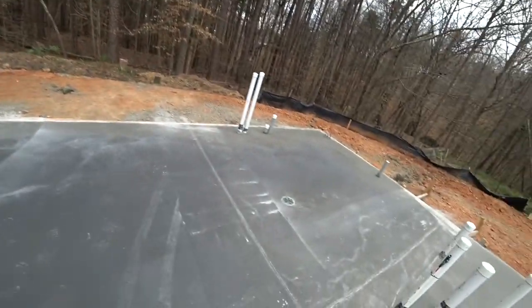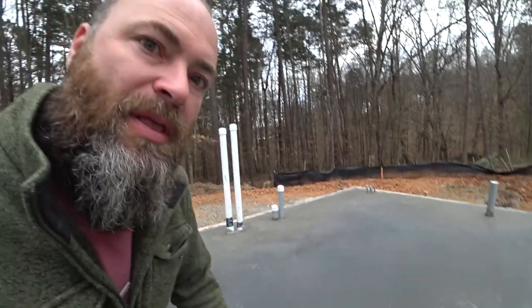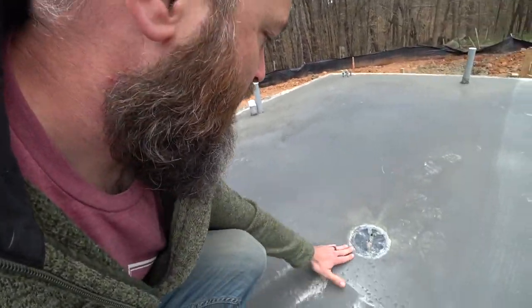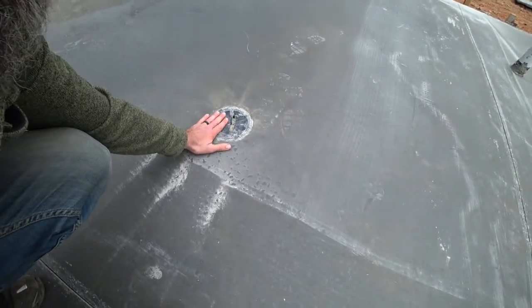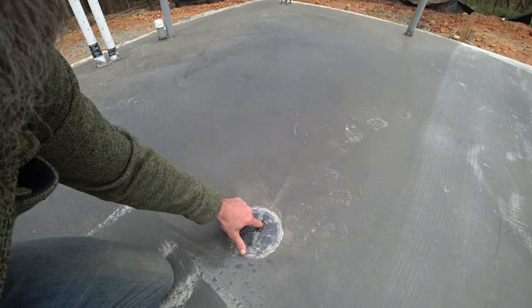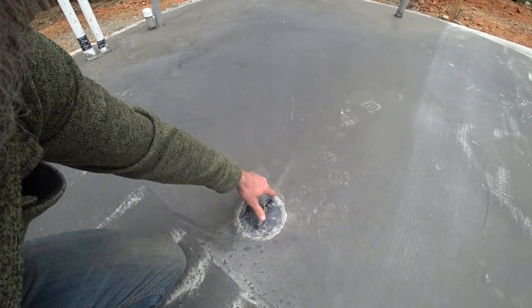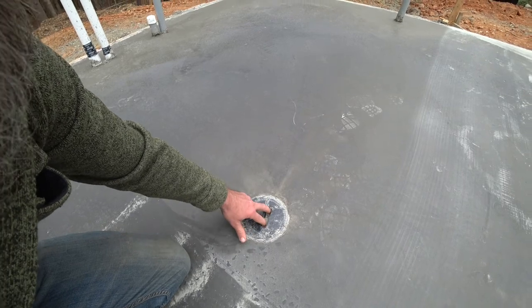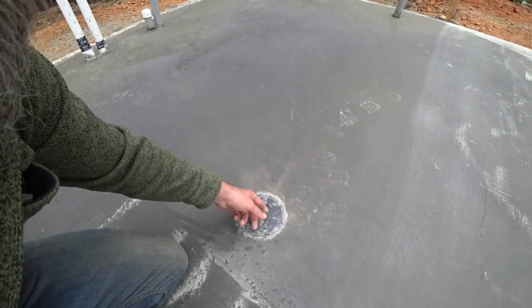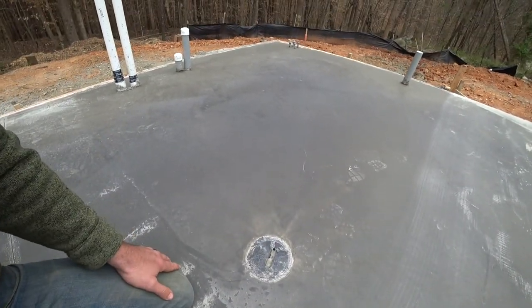So this is my floor drain, and I really didn't know how they were going to slope the floor into this. This is the top of the floor drain, and it's made with a core plug. I'll chip away the concrete a little bit more around the edge of it, and then you just put a wrench or something in here to twist that open, and you're good to go.